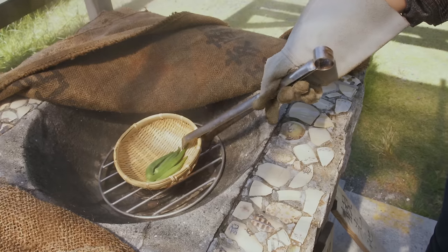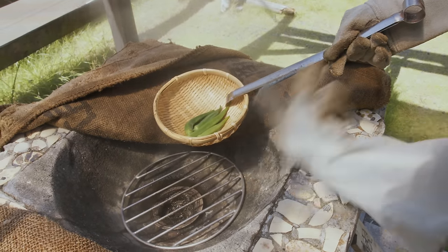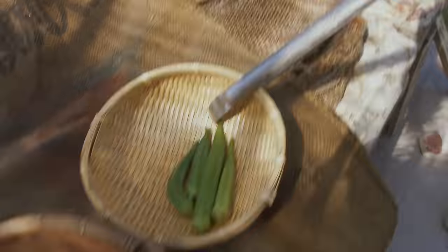Let's take it out. It looks like there's flames coming out, it's blowing out. And you can even hear it, it sounds like there's a fire. It's just geothermal steam. There's our okra.